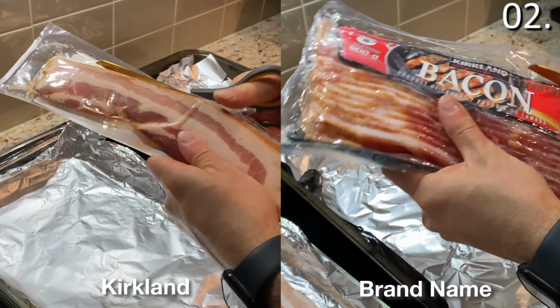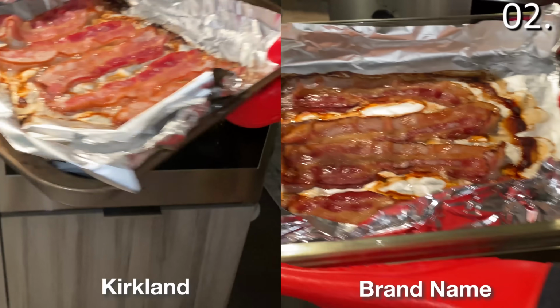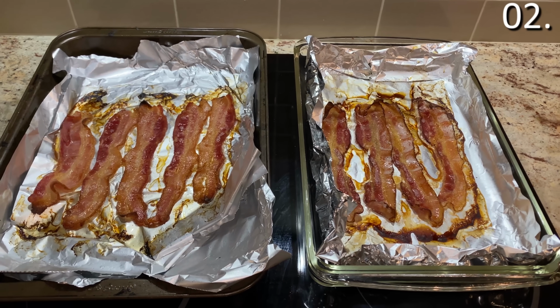For the second comparison, it's the bacon battle. We purchased Costco's signature bacon, which is very popular, extremely well rated, and I tested it against the grocery store alternative in our community. I want to thank my wife who consumed a lot of bacon to help us determine these results. I broiled up both batches of bacon. My wife had absolutely no idea which was which.